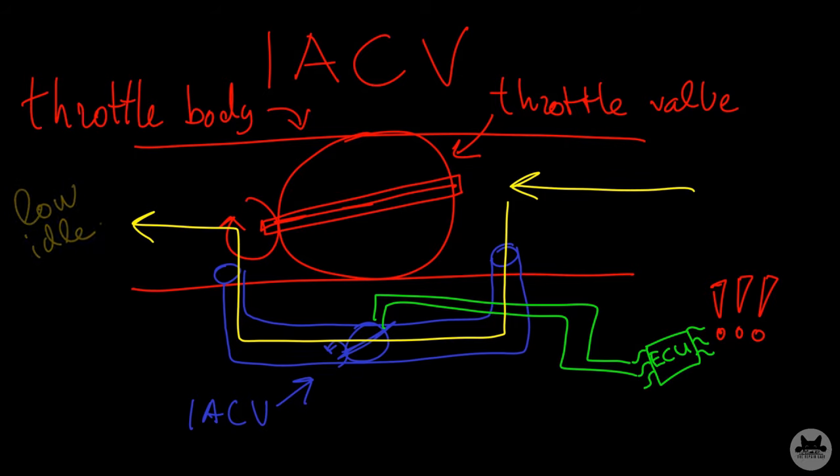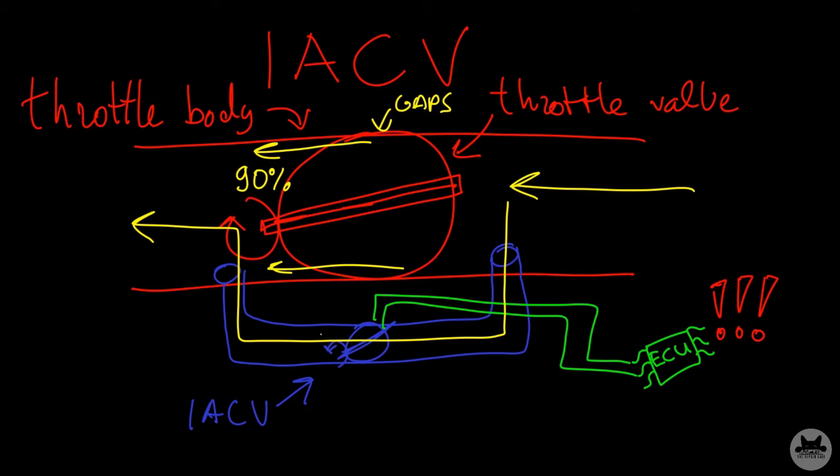This is because normally, the throttle valve is set to allow about 90% of the required idle airflow, while the IACV provides the remaining 10%, and also allows the ECU to fine-tune the airflow as required.